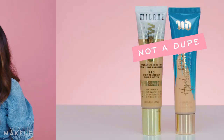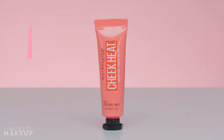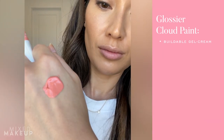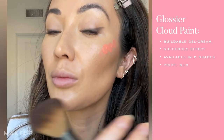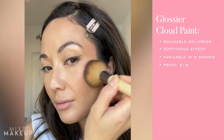They're not dupes. Next product that we're gonna dupe is the Glossier Cloud Paint. And supposedly, the dupe for it is by Maybelline. It is their Cheek Heat. I'm not a Glossier stan or anything like that. This product though, of all their makeup products, was my absolute favorite. I'm a use-my-fingers-to-apply-my-makeup kind of girl. I like to look pretty natural when I'm not on camera. I like to look glowy and this is right up my alley. And it's super, super easy to use.